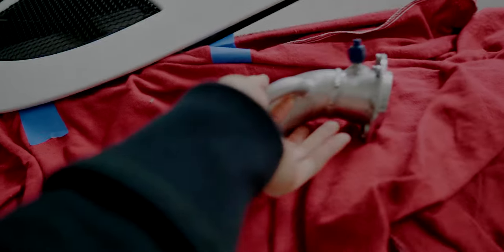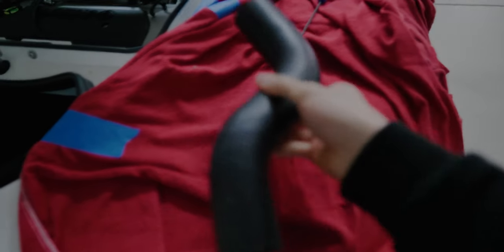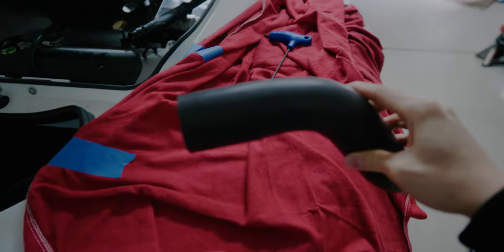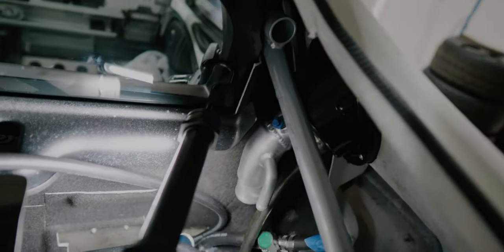But yeah, I've modified this thing, had it re-welded. So let's see if this thing actually fits now. All right, so this right here is a Lotus OEM UK spec fuel hose. I already put the neck back on the car, back into the cup right there.